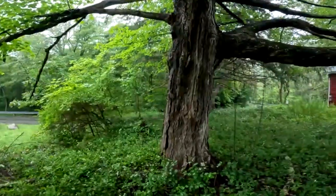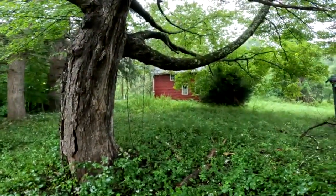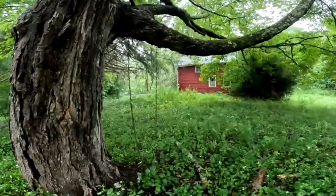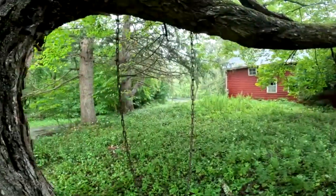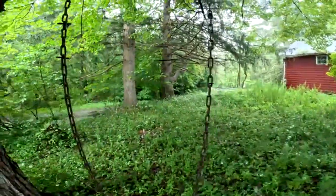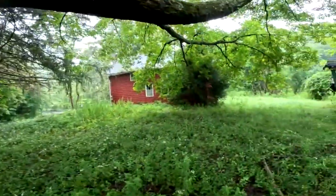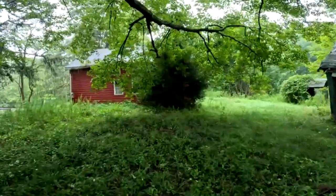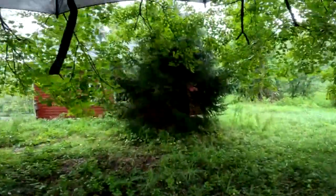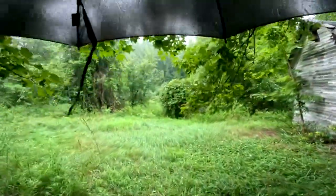at this tree. There was a boy swinging on a swing from this tree. And right here, the chains are still here for the swing. Let's see if we can get inside. It's a rainy day.